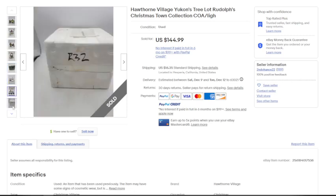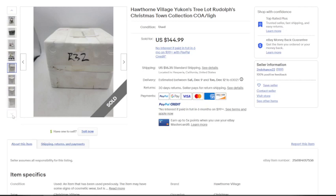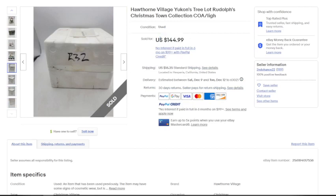This one did come with the foam insert from the box and the certificate of authenticity included in it, which probably definitely helped add to some of the value. Sold for $144.99 plus $16.35 in shipping.